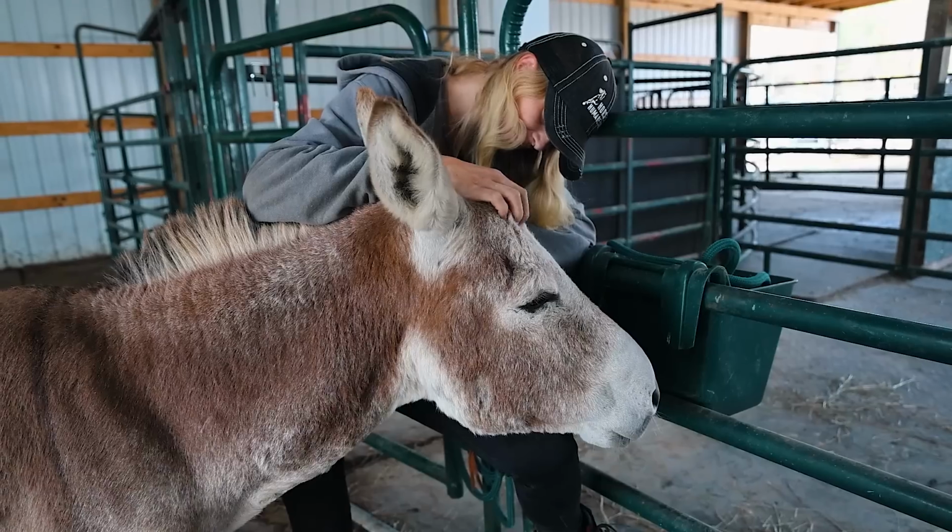So we just got done evaluating all of the donkeys. Some of them are really good about their feet, some are not so great about their feet, so now we've got a list on who needs work and who doesn't, but very excited to be handling all these cute little faces.